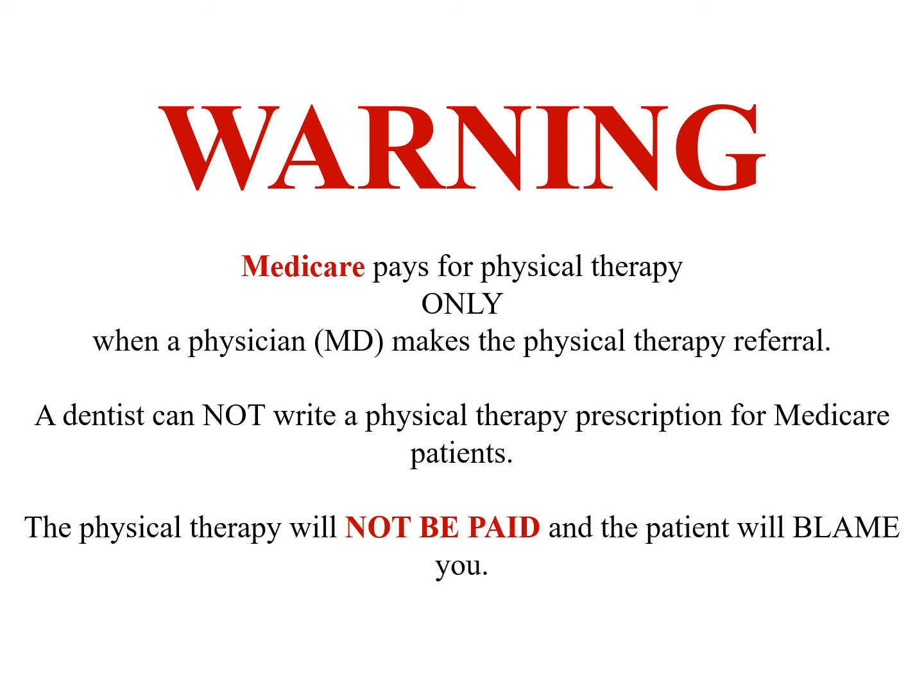If the patient has Medicare, then it's a little bit more trouble. You've got to write the whole prescription up, but leave the doctor's name alone because it has to be a physician. So this is a warning: Medicare pays for physical therapy only when a physician or MD makes the physical therapy referral. So how do we solve this? We write out the prescription, and we fax it to the physician. This is an opportunity to establish a professional relationship with the physician.